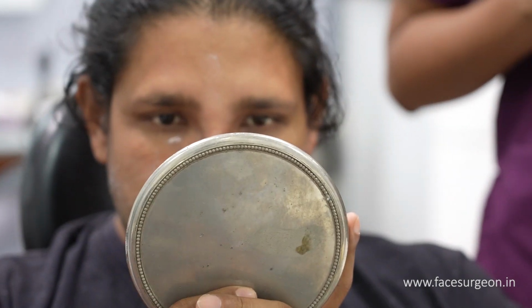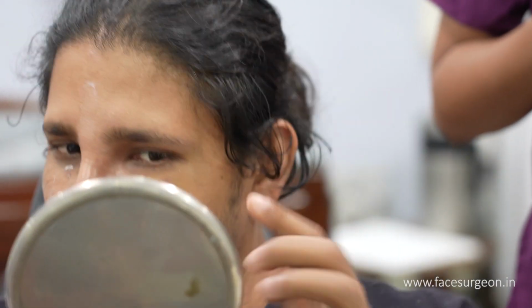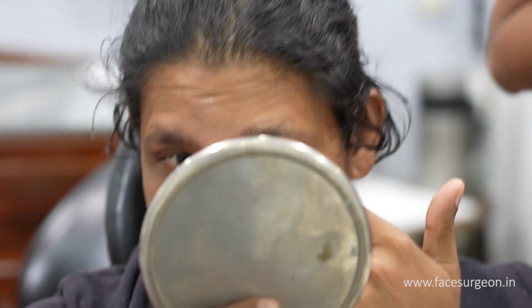Yeah, it's much better. So like I said, we're going to put the splint and the steri-strips for you in this position. Keep it for a few more days. 5 or 6 days later, we can take it off. All these will go, right? Everything will go. I'm going to take those off right now. No scar will be there.